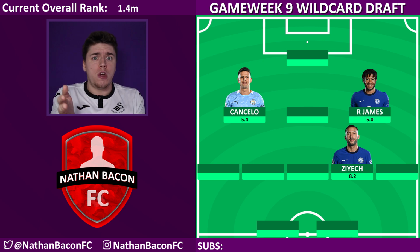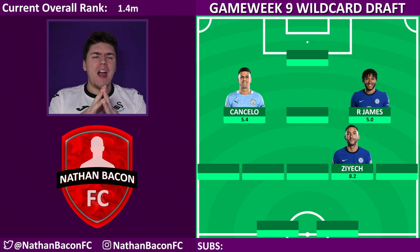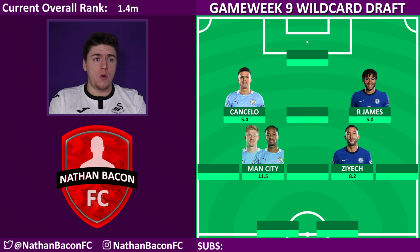And I think we forget how many clean sheets they actually get. But Cancelo could also score all of the goals as well. But also, those fixtures are so good. So sexy, man. Playing the likes of Burnley, Fulham and West Brom in just 4 game weeks in a row. I think we need one of their attackers as well, don't we? Where the only real consistent options would be a Raheem Sterling or a Kevin De Bruyne.